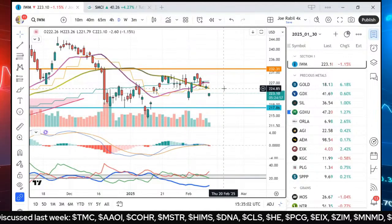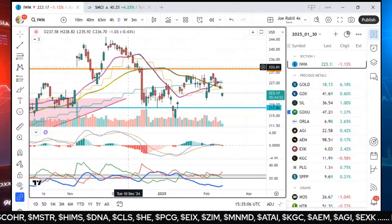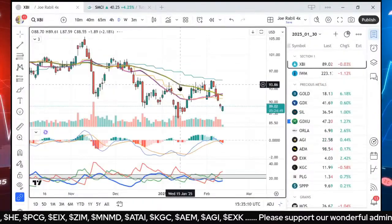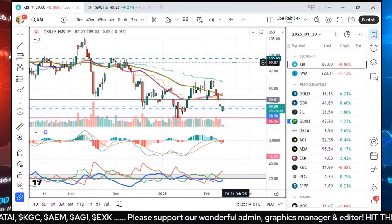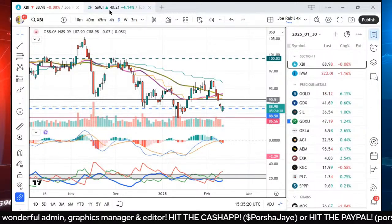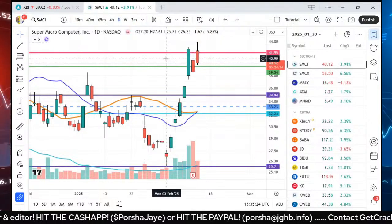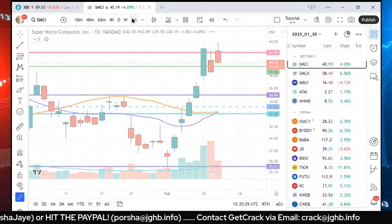It's still down, now down 1.15%. So it's at 223 IWM small caps, and you have XBI. Yeah, it's trying to hold this level here. Very important. I don't know if it's going to get back up to 100 after the PPI tomorrow. If you get a really soft PPI number, that might offset what we had today with the CPI, but CPI was quite hot. Let's see, SMCI is coming back down here to 40.